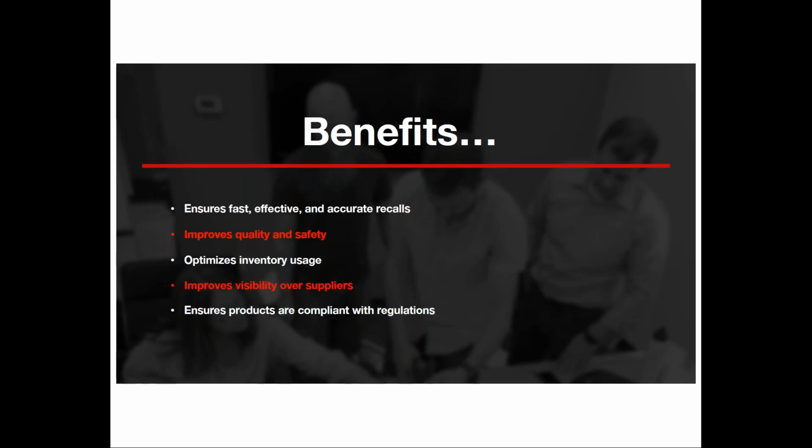So what do I mean by this? Well, this is a great way for giving product outbound on more of a FIFO-related basis. You can sell your older lot first, and it also improves visibility over the suppliers. The suppliers of the product not only have the lot tracking within their system, i.e. you guys, but your customers also have that lot tracking capability.